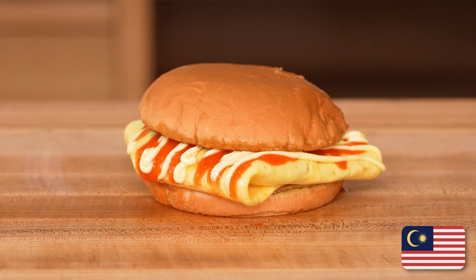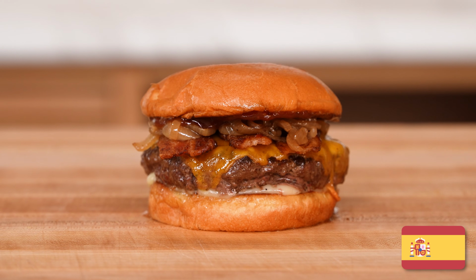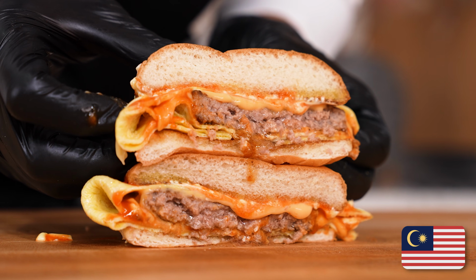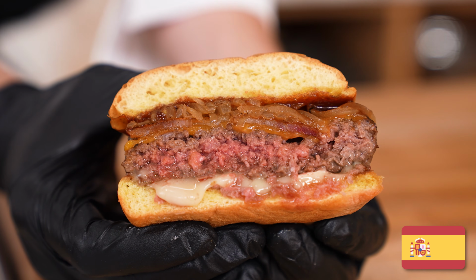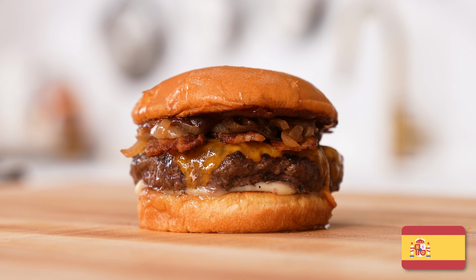Wow. Here's my thought. To me, this experience outdoes this experience. It's more unique, it's more fun. To me, a classic hamburger is better than that. I think the meat in there is what is really doing it for me. That dry aged meat. There's super unique flavors in the Malaysian burger and very familiar flavors in the Spanish burger.